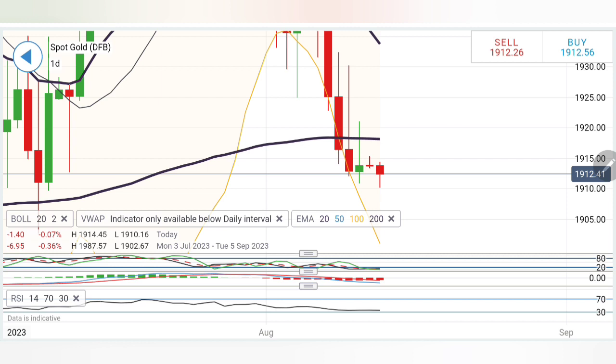And as we discussed in our weekly analysis, below 1891, any move should be the indication that gold is going to crash for 1870, 1840 levels. So take your positions accordingly, trade accordingly, trade with a stop loss, trade with a trailing stop loss.